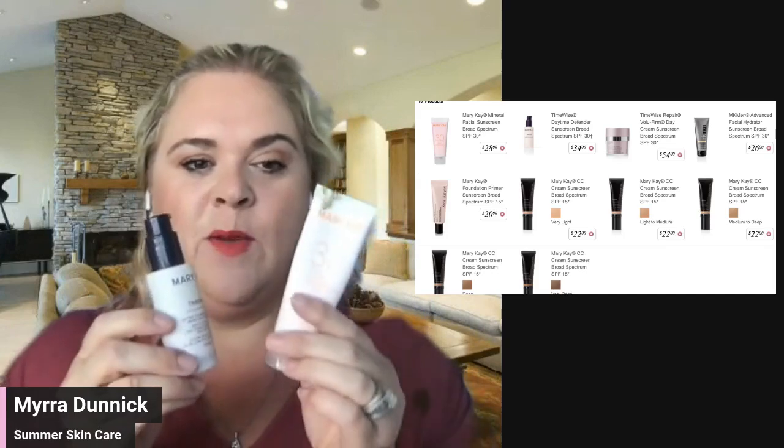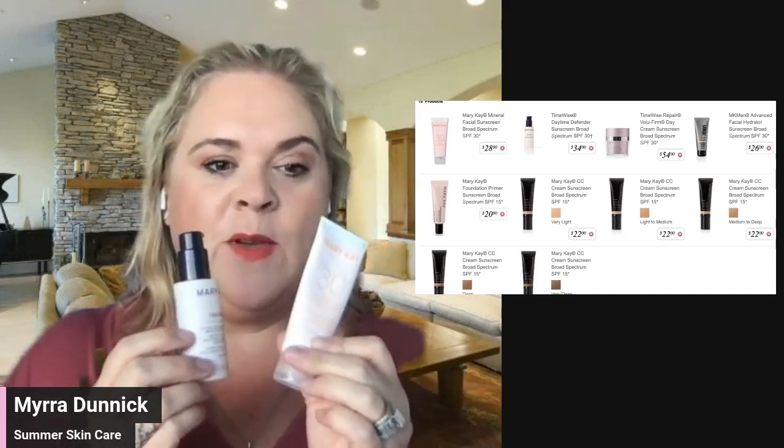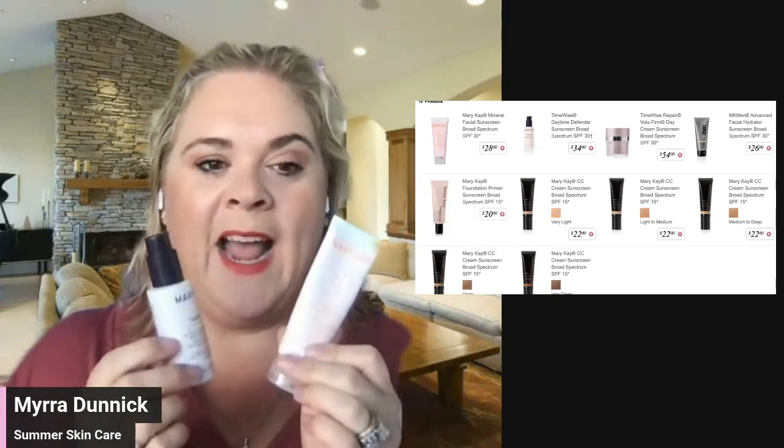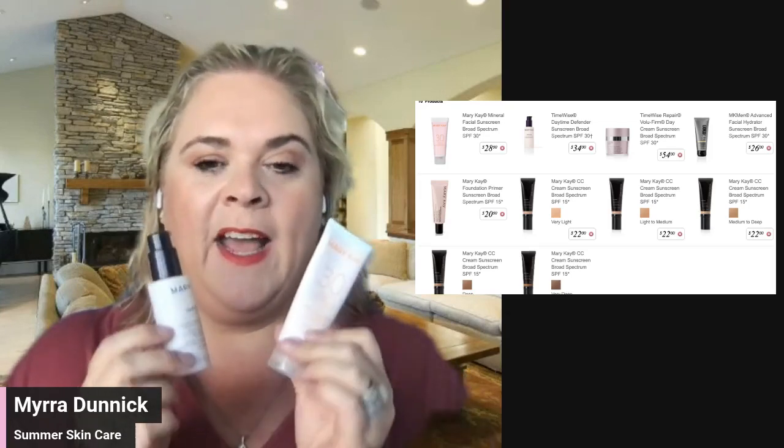So these are my 2 recommendations for you for daily drivers in your sun care routine that you can use on everybody in your family, or that you want to have as an extra that you carry around with you to reapply during the day.